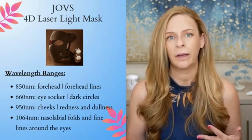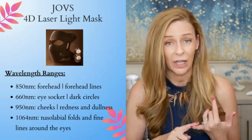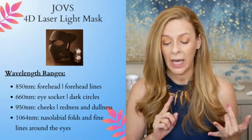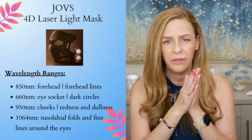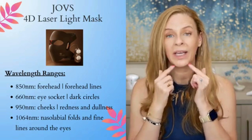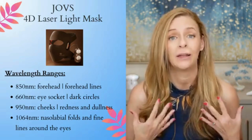So let me give you an example. The waveform on the forehead is 850 nanometers. So that's going to help with the forehead lines. The eye socket and dark circles are 660 nanometers. The cheek area is 950 nanometers. And then the nasolabial folds right here, that can get really droopy and saggy, is actually 1064 nanometers.